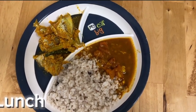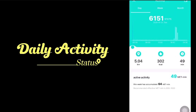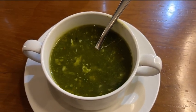For lunch, I had less rice and a large amount of curry. Completed my daily activity challenge. For dinner time, we went out. I had soup that night.